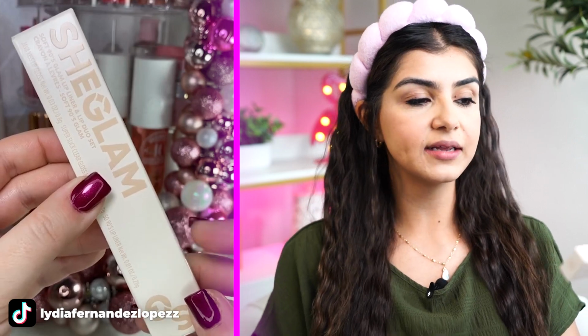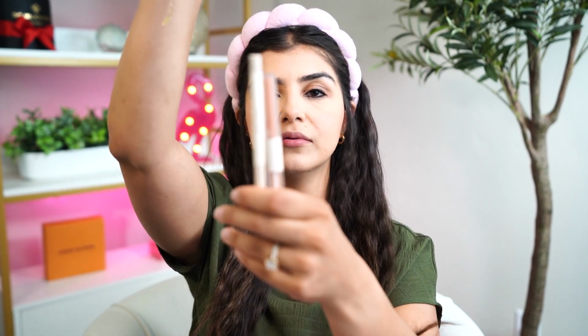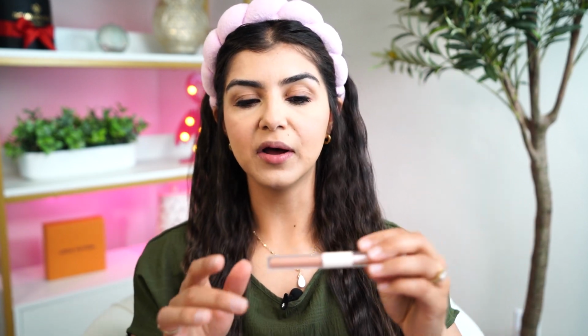But let's move on to my favorite makeup product, and that is the SheGlam Soft 90s Glam Lip Liner and Lip Duo. Now I went with the color Pouty Nude. I just feel like you can't go wrong with the nude. And the fact that it comes in a duo is just a win-win. But also, it has a lip liner, and then it has a lip oil, but also a lip gloss all in one. Like, this right here is the perfect little duo that you need in your purse.